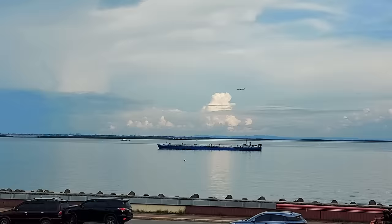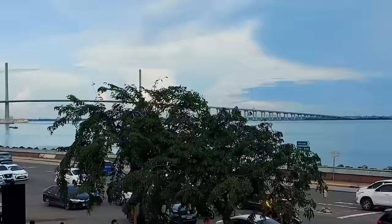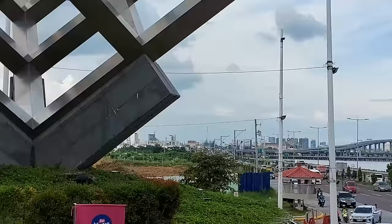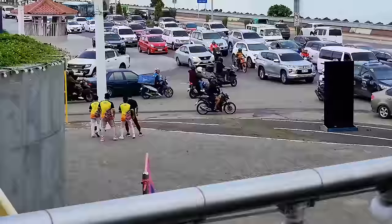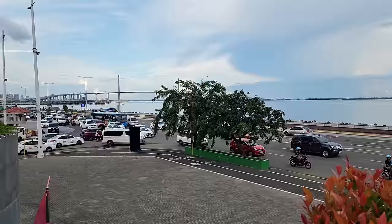There's a boat, a plane, a cloud. Does it get better than that? A little bit of traffic in the front. And I'm just going to rotate you guys a bit. Check out the bridge. And that's not all. Look at all the traffic we have to get through. But there's more. It's the cube, of course it is. It's kind of chaotic and no one really has right of way, but there you go.